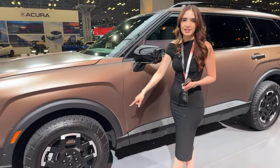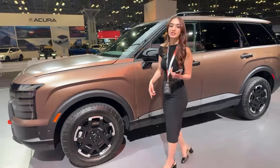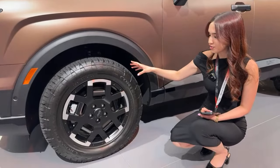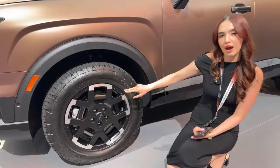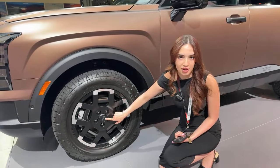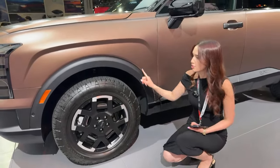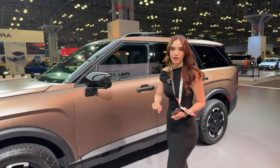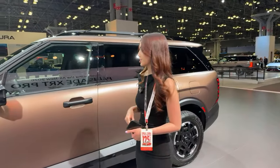Your wheels are an 18-inch alloy with an off-road tire, or I should say all-terrain tire. So you get a lot more sidewall, aggressive tread pattern, and the XRT wheels do have a matte black finish with a little bit of machined finished elements and XRT branded center caps. Surrounding the wheel arch is a little bit of black plastic cladding, and you do have a side parking sensor as well as your front parking sensors.